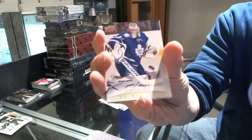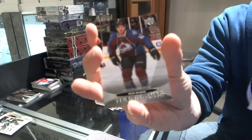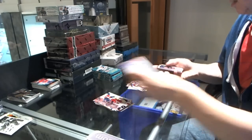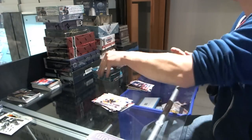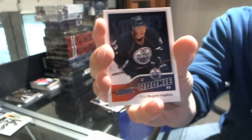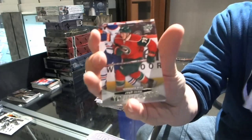Canvas for the Toronto Maple Leafs, James Reimer. Young Guns for the Colorado Avalanche, Brad Malone. Victory Rookie for the Columbus Blue Jackets, Ryan Johansson. Victory Rookie for the Edmonton Oilers, the Nuge, Ryan Nugent-Hopkins. Young Guns for the Minnesota Wild, Jared Palmer.